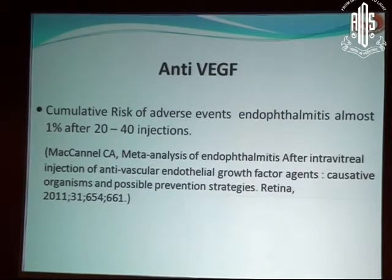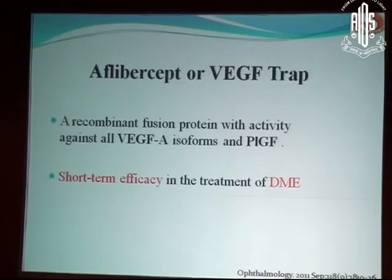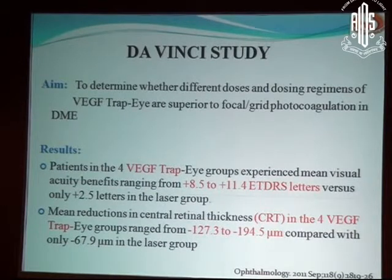Unlike AMD, where the patients are in the old age group, these are younger patients. So at 40 you start receiving injections, for how long? For how many years? That is the only concern. Besides anti-VEGF, another molecule like VEGF Trap, which is now being launched in the US, also speaks about good efficacy, where it might be given about 6 to 8 weekly probably. The DA VINCI study has clearly shown the role of anti-VEGF trap in diabetic macular edema.